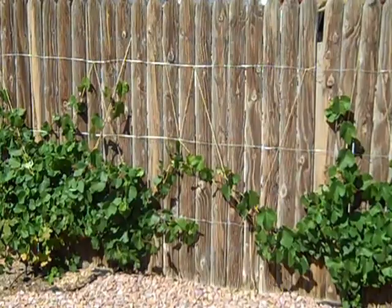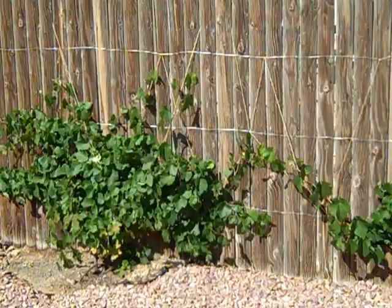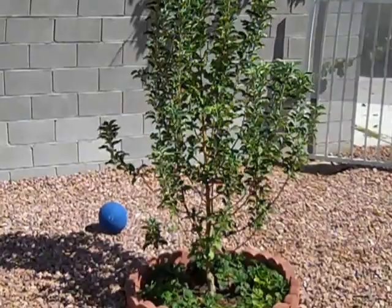I might start more berries halfway down there. I'm not sure what I'm going to do yet, but these things also started off as little tiny plants and have really taken off. We got a pluot tree right here, and this is a pink lady apple. Anyway, so that's my backyard. I'll be putting more and more stuff in.